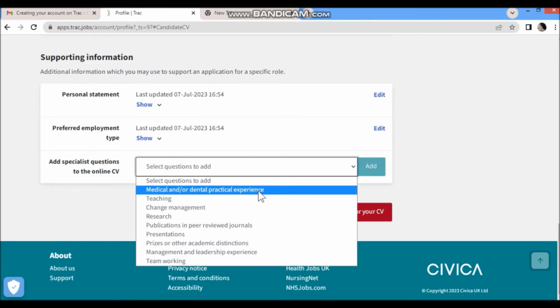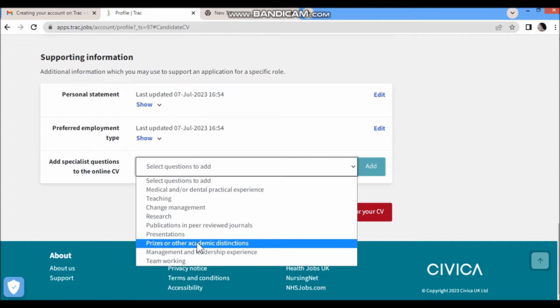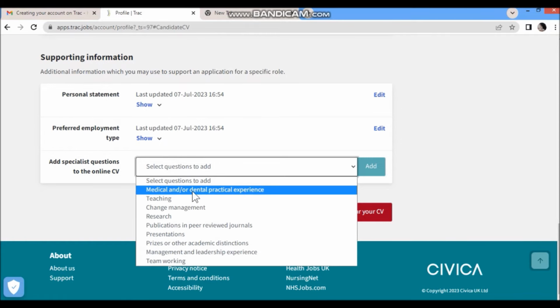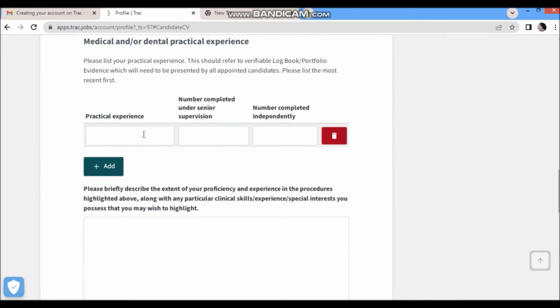These are the specialist questions: medical and dental practice experience, teaching, research, publication, presentation, prizes, management, team working. So we will write about these things separately one by one. And first of all, we are going to add the medical and dental practical experience.